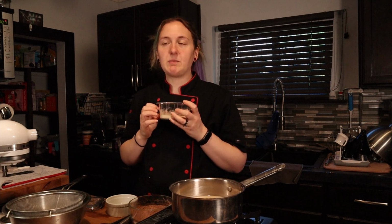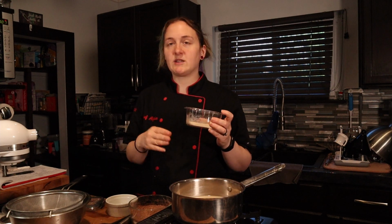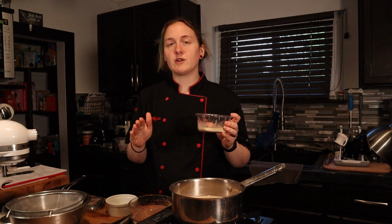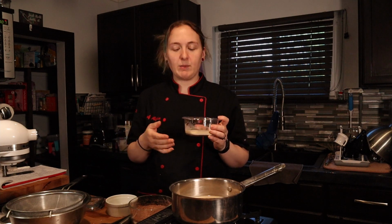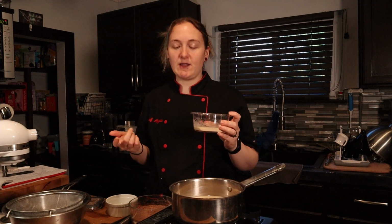I know that my beef gelatin, it's grass-fed beef gelatin that I get from Thrive Market, I know it works to thicken this to the exact right consistency. So if for some reason your cook and serve pudding isn't turning out, I would just rewarm it and bloom a little bit more gelatin and add it to it. That's the only way you're going to be able to save it.